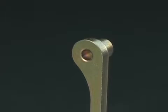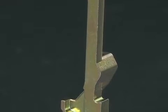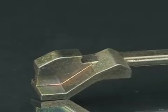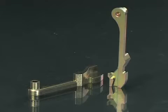Warm compacted and sintered to a density of 7.0 grams per cubic centimeter, the part has a 145,000 psi ultimate tensile strength, a 9.5 foot-pound impact strength, a 40,000 psi fatigue strength, and a 30 HRC hardness. The part undergoes resin impregnation, deburring, zinc plating, and chromating.